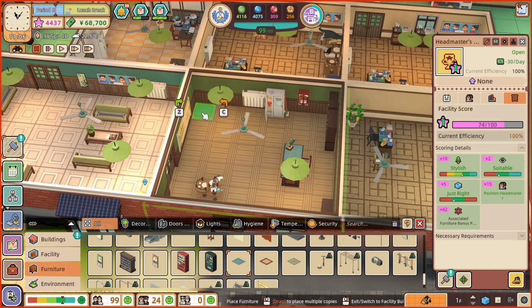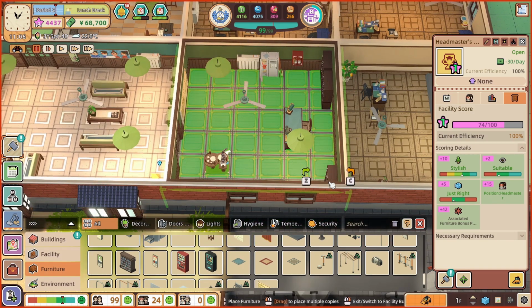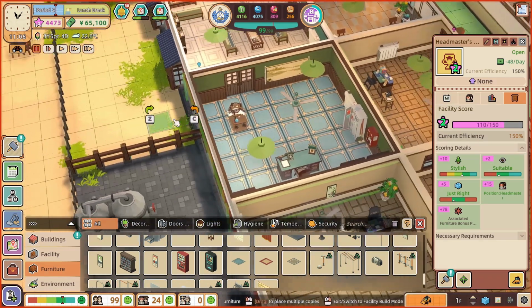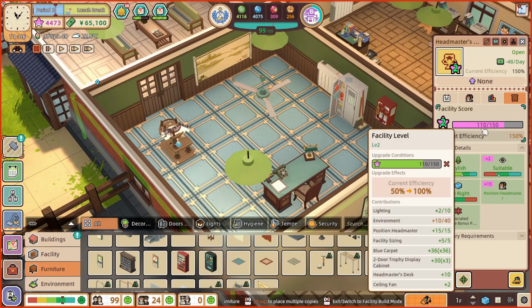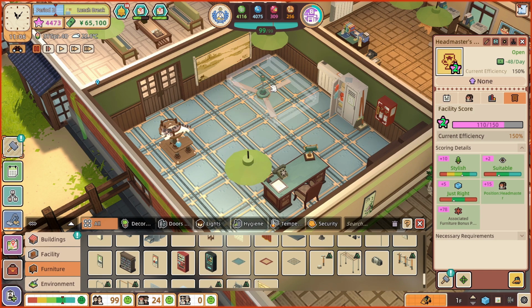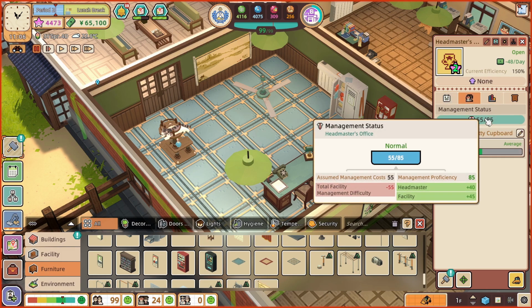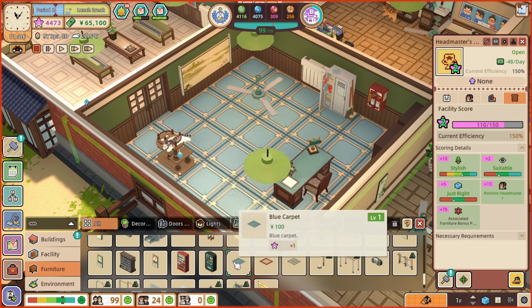So if we just go for blue, like that, I don't know how big that's going to be, but boop. Drop that all in, and already, that's quite good. Already up to level 2, on the way to level 3. I don't know what this room being level 2 does. Efficiency. It makes it more efficient. So our management status is a little bit more effective, is it? Okay, we must have to put some more things in here then.